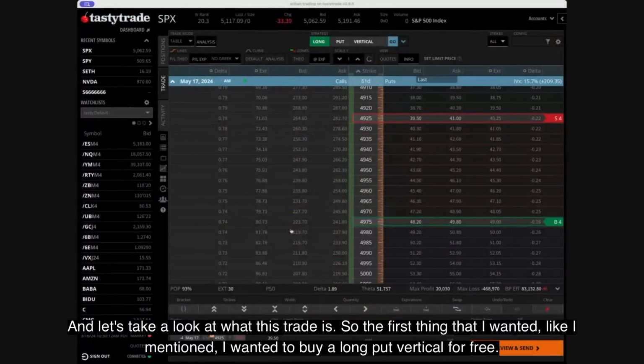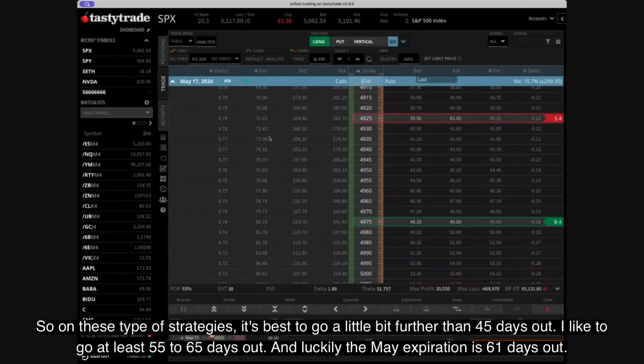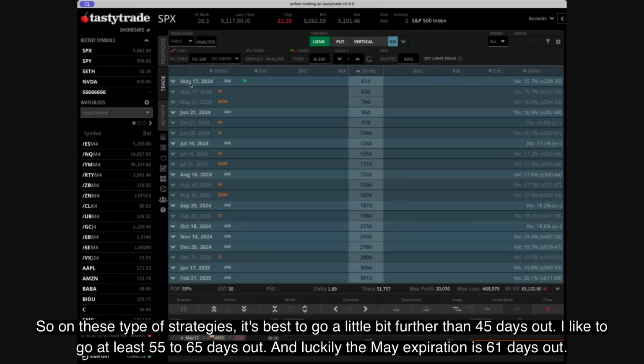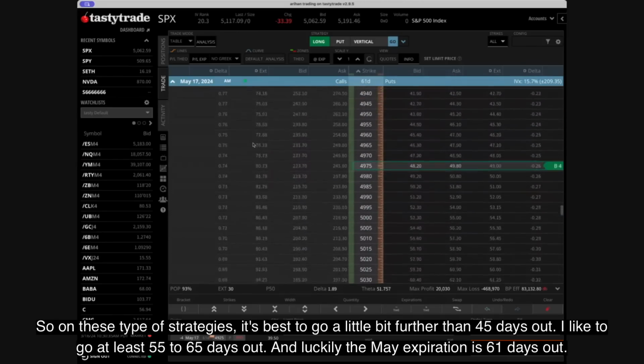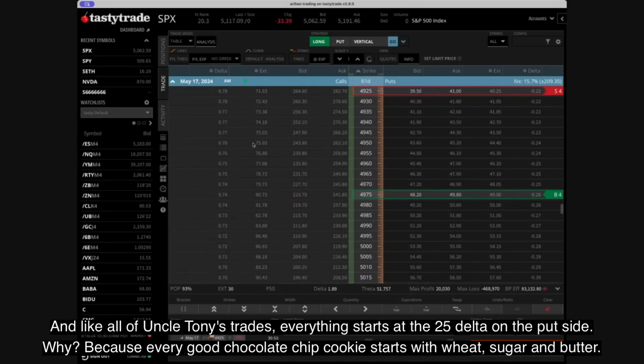And let's take a look at what this trade is. So the first thing that I wanted, like I mentioned, was to buy a long put vertical for free. On these types of strategies, it's best to go a little bit further than 45 days out. I like to go at least 55 to 65 days out. And luckily, the May expiration is 61 days out. And like all of Uncle Tony's trades, everything starts at the 25 delta on the put side.